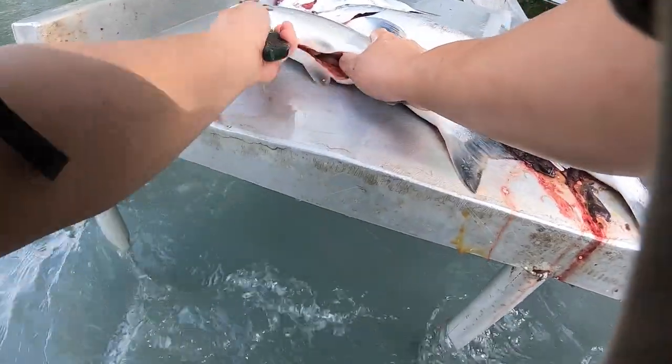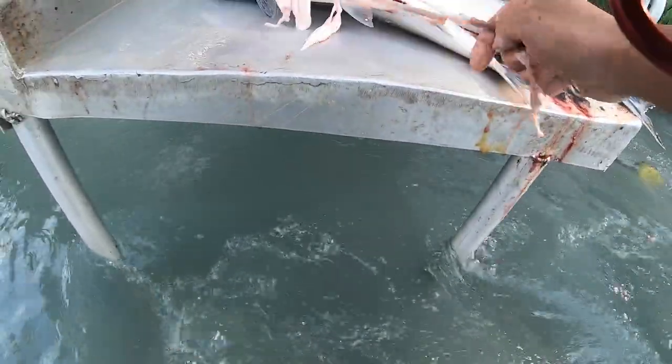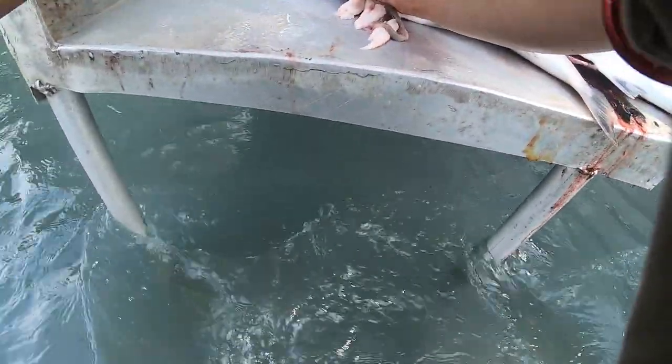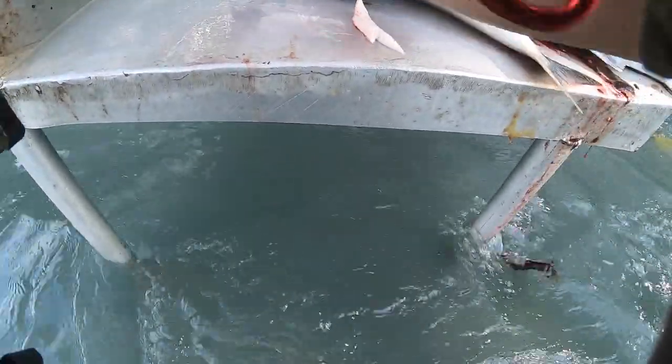So I'm just gonna go ahead and gut my fish. I'm not gonna head them or flay them. Just for the record, I don't have any bags on me, so we'll just do this for now.